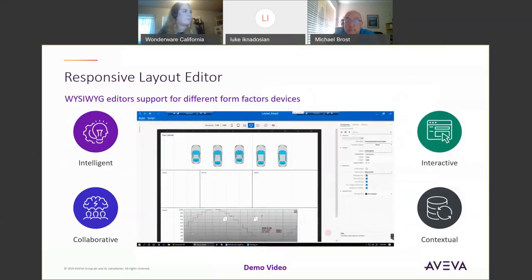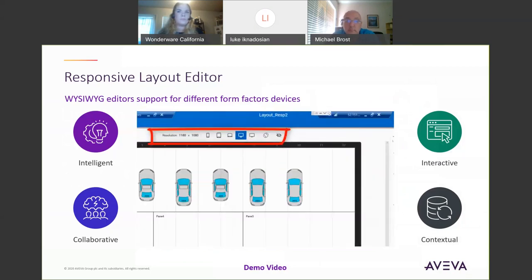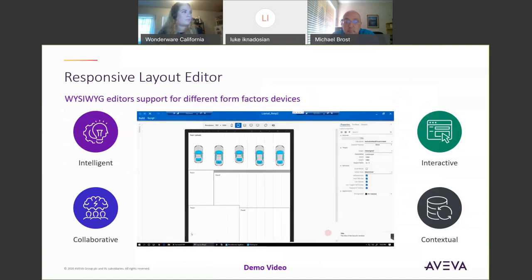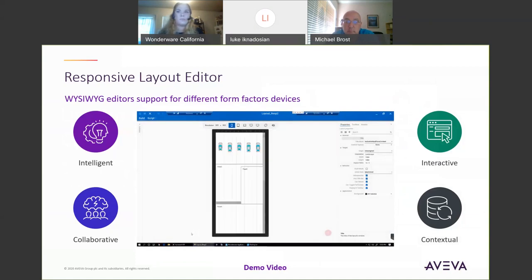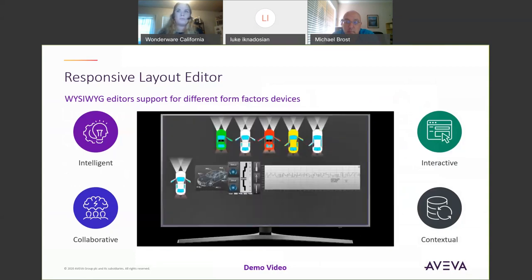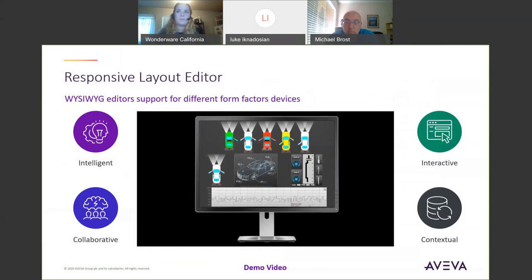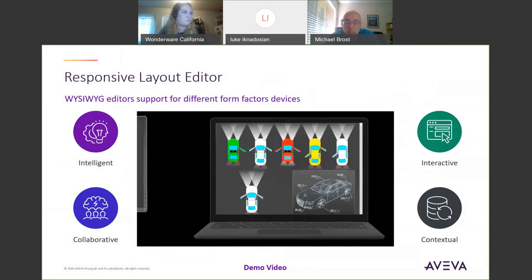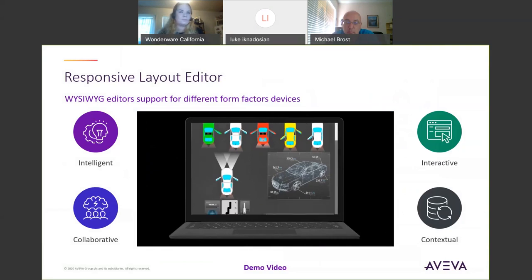Our responsive layout editor. This is all about designing the application once and being able to view it on any device. You can configure the application to be viewed on different form factors. So when you're looking at your home desktop, your laptop, tablet, or mobile phone, you can easily and clearly see the application.